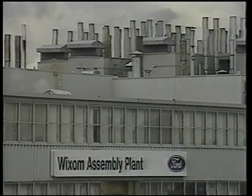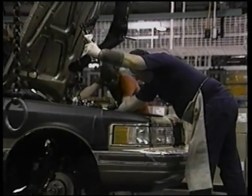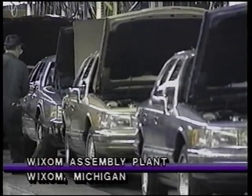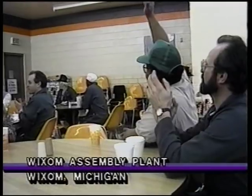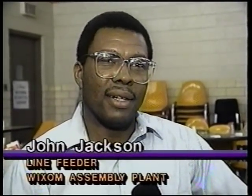This is home for the 1990 Car of the Year, the Wixom Assembly Plant, a major profit center for Ford that also produces the Lincoln Continental and Mark 7. The 3,900 employees here will tell you that the award is a victory for the plant. I think it's fantastic that this has occurred, and it's great for everyone that works here.